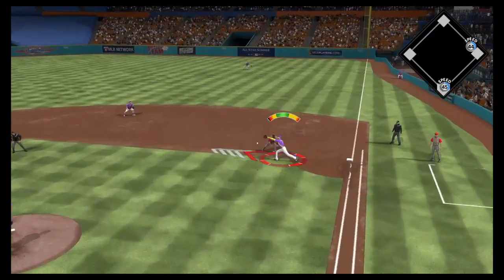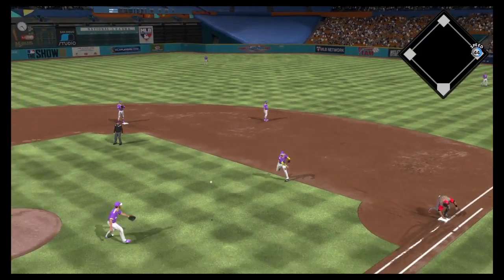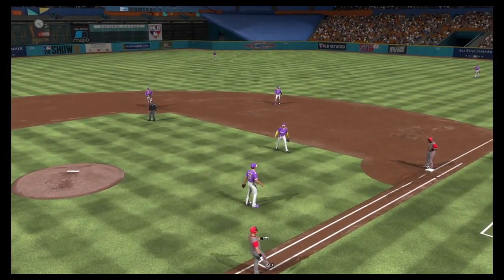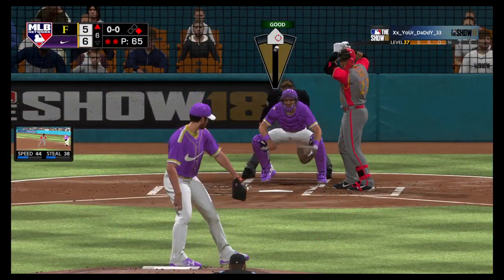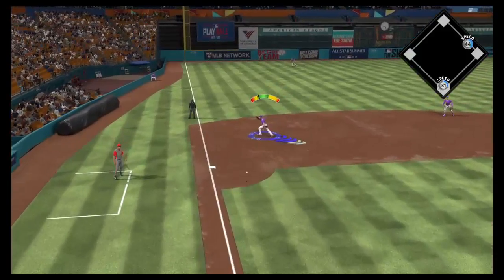First pitch on its way from Verlander. But this is speared by the first baseman. Yeah. Here's Nelson Cruz now. No hits in 2 trips to the plate for him in the ballgame.